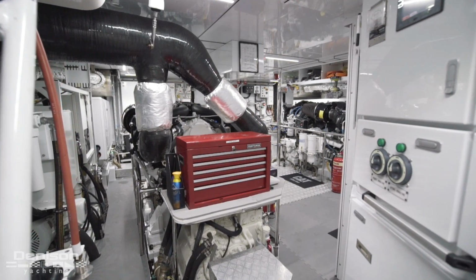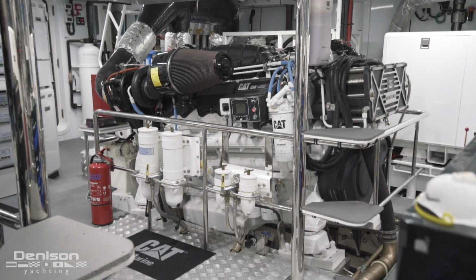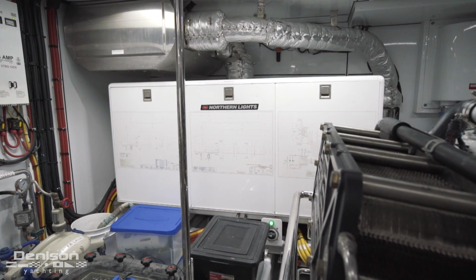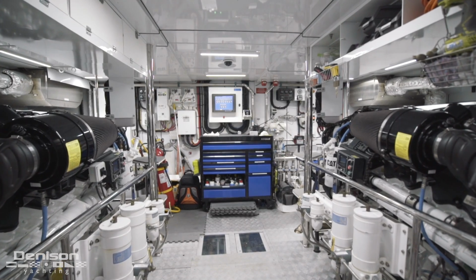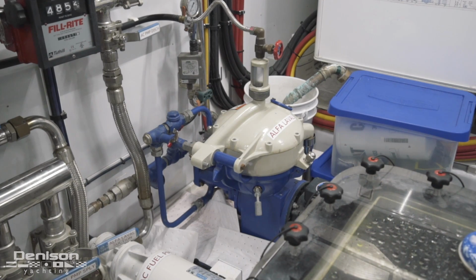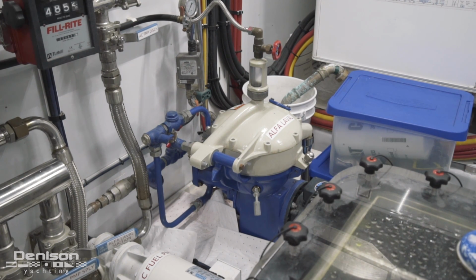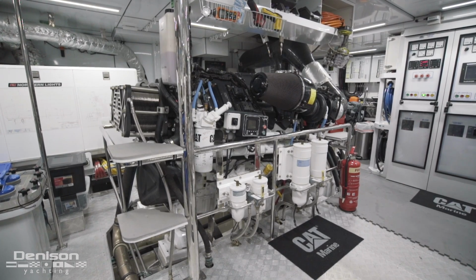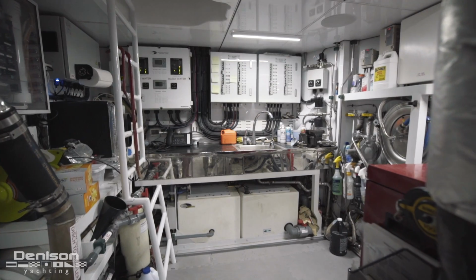Serenity is powered by a pair of Cat C32s, each of these generating 1,800 horsepower. Just outside of the engines are 2 Northern Lights 99 kW generators. There are 2 other great features found down here as well, one of them being an Alfa Laval fuel polishing system. This helps ensure that only pure diesel is running through your high-performance engines. The second is aft on the starboard side, and it's a workspace for the engineer.